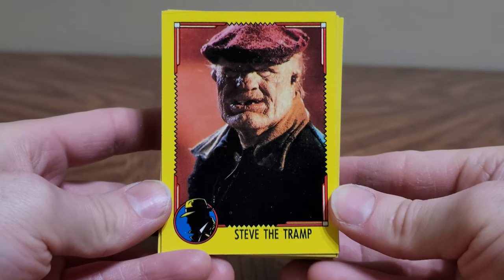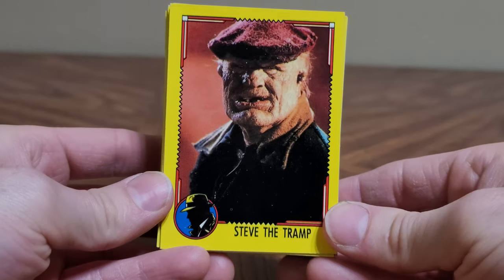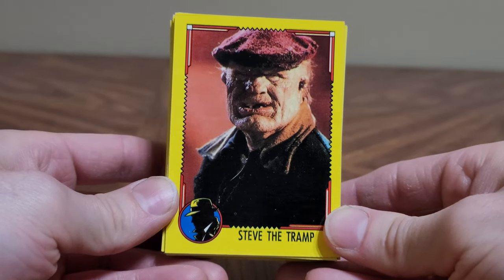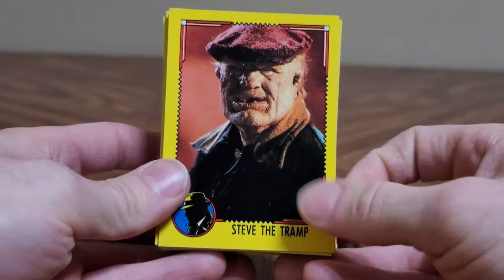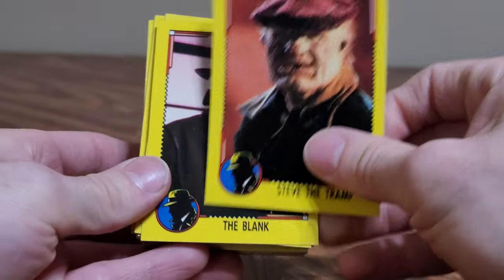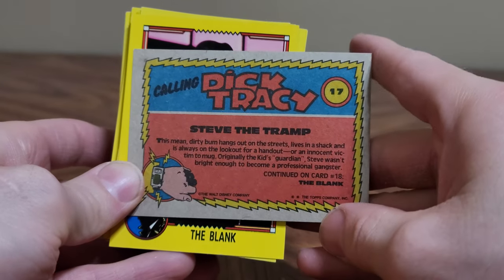Hey, it's Steve the Tramp. I think this is the dude who had that kid. The kid. And he's just like, oh yeah, and his house just falls down. Well, it was after Dick Tracy beat him up, but yeah, I threw him through the side of his crappy shack. Crap shack, if you will. And we were joking about how it looked like it was going to fall over. Well, we were in the middle of joking about that, and it actually did. And then we laughed even harder about it.